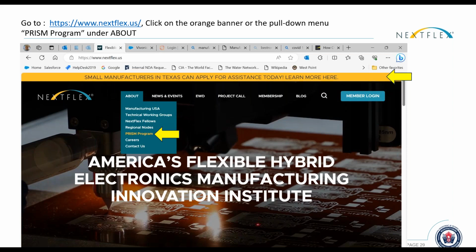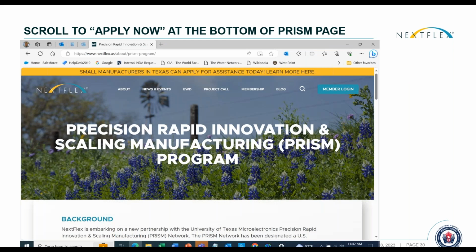So you can apply to this project by going to our website at nextflex.us, and note that's NextFlex, not Netflix. And you can click on that orange banner that says Small Manufacturers in Texas, or you can do a pull-down menu under the About, where you'll see PRISM program. And next slide, please. That will take you to the PRISM page. And by the way, this is the same page where this presentation will be posted for viewing at a later date.